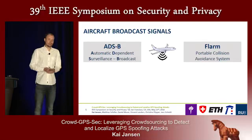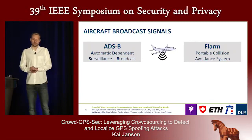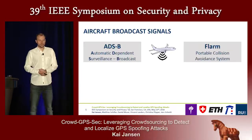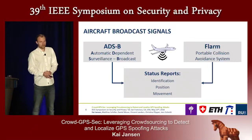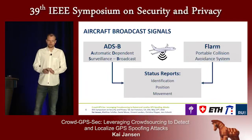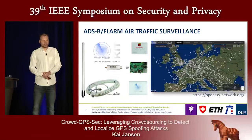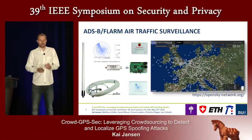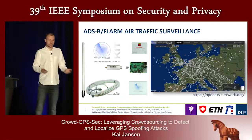First of all, let me briefly introduce the databases we are using nowadays. Aircraft use additional systems and protocols to ease air traffic surveillance. For example, they broadcast ADS-B signals, which contain status reports made up of at least an identification, GPS data on the position, and additional data on their movement. To pick up these signals, you could use ground-based sensors, and this can be as easy as a Raspberry Pi coupled with a tiny RTL dongle and a very simple antenna.